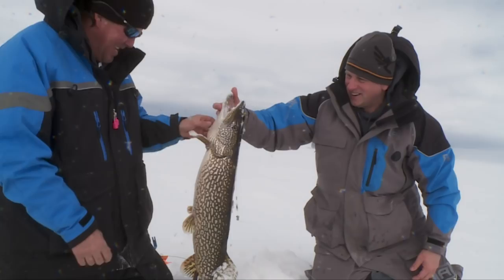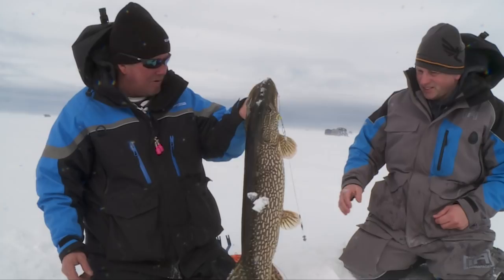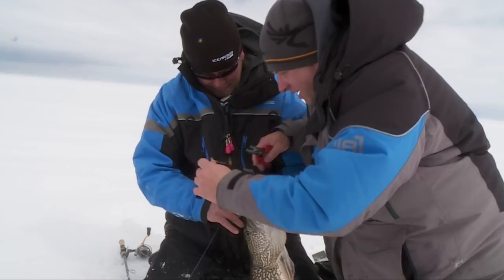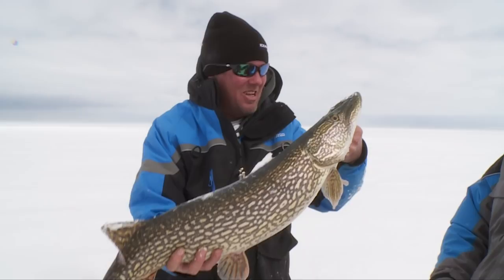Hey, we were just talking about when the sun comes out, the fish start biting. Yeah, this one went off right when you were fighting that walleye over there, and this one would look over, and this flag was down. Yeah. That's a nice, thick fish. There we go. Okay. Yeah. Nice. Look how fat they are.